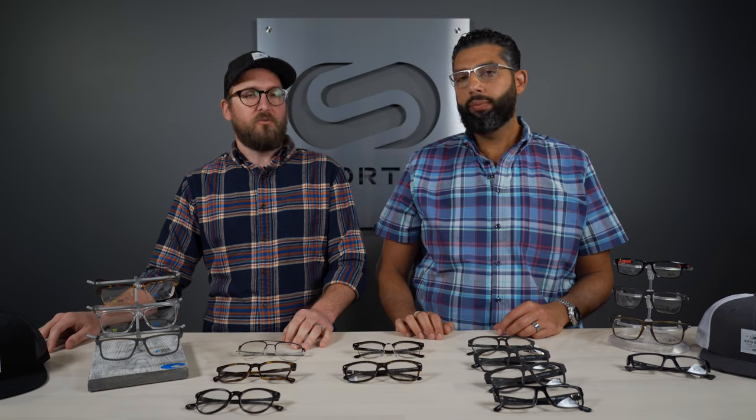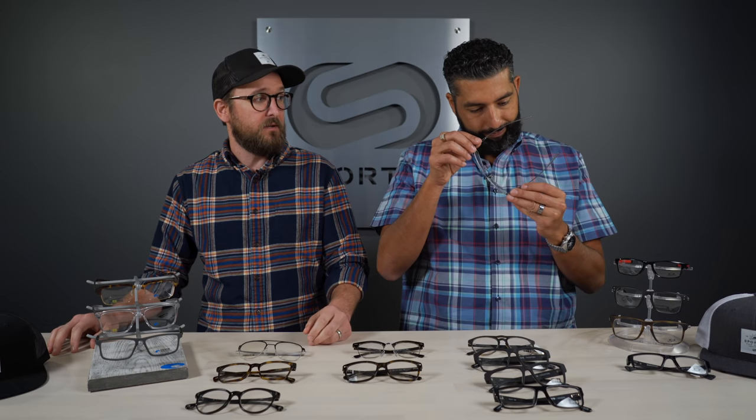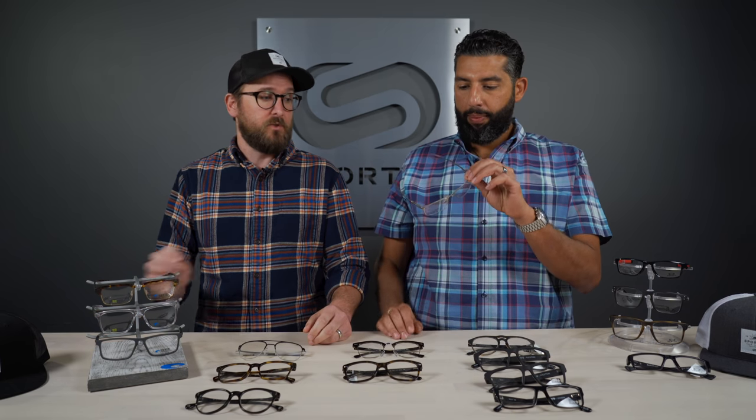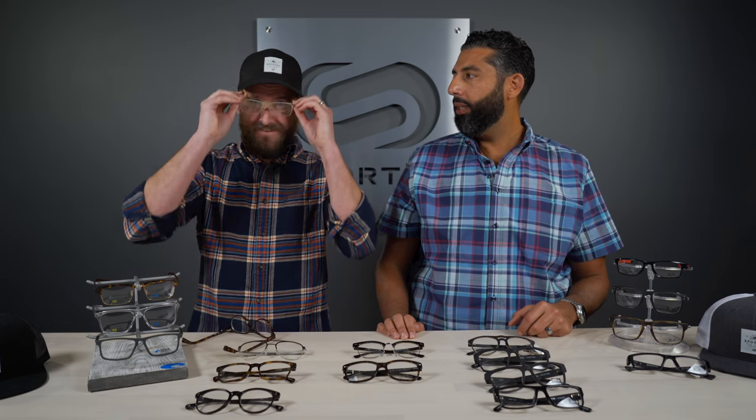A lot of people have been really liking this frame and it is fully titanium, so it's crazy light and has just metal everywhere. It's a really unique frame and I'm glad it's doing well because it's a really cool frame. I'm almost sure they come in two sizes, 55 and 53. Is that right, Tyler? Yeah. Yeah, they're so cool. I love the hint of rose gold. They're just great, great glasses.